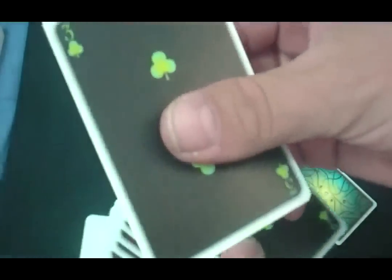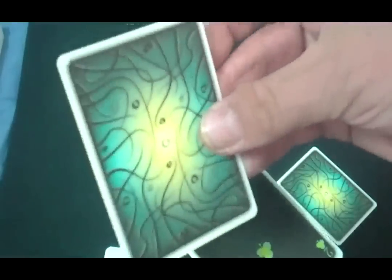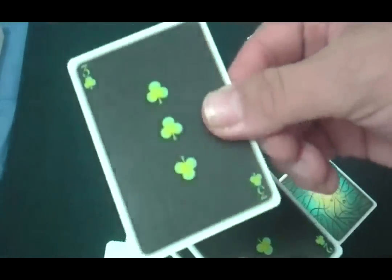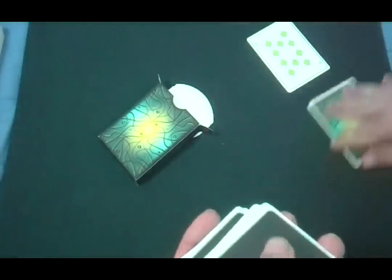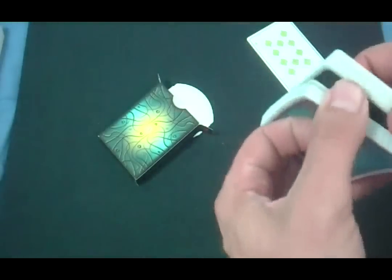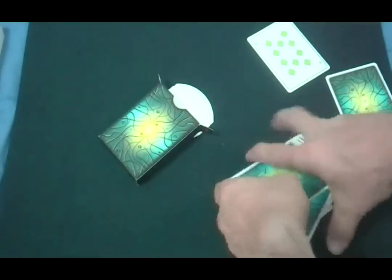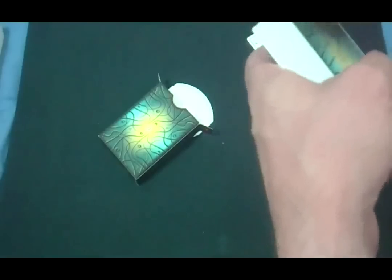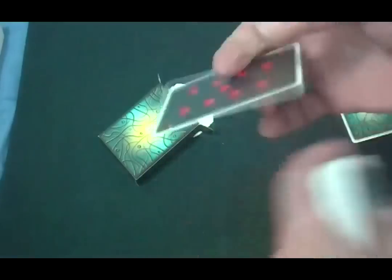They're thin borders, somewhat, but they're white. You still got the black faces. You got your non-white back design, black and green. But then you got these white borders, which look nice, and they preserve the longevity of the cards. They handle nice, they look nice. These cards have probably the best combination you could find anywhere.